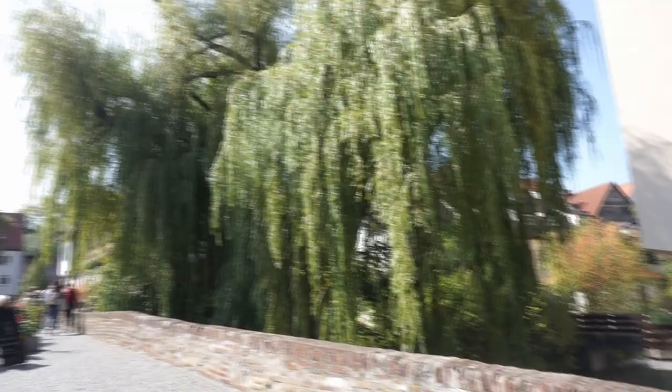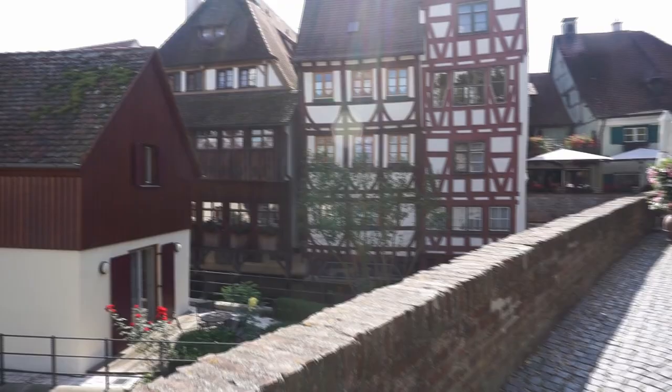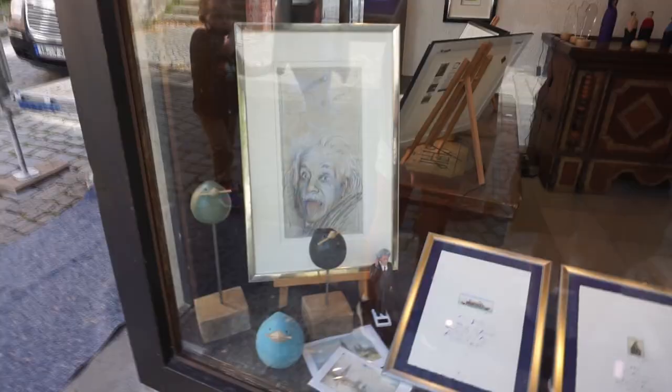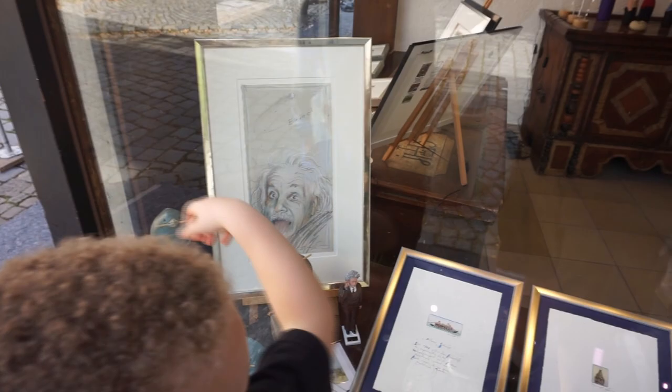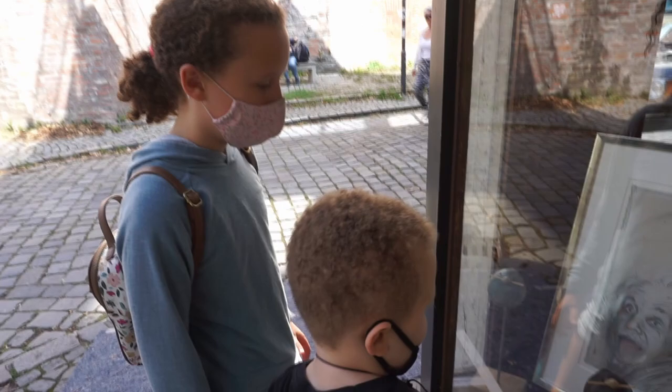The Fisherman's Quarter is the most significant part of the old city center of Ulm. Do you know who that guy is? Abraham. No, not close. Who did I say was born here in Ulm? Albert Einstein. Yeah, Albert Einstein. Albert Einstein was born in Ulm. Isn't that cool? Yeah, look at this. There he is, he's saying, look at me.